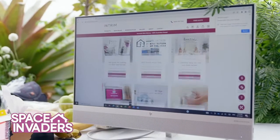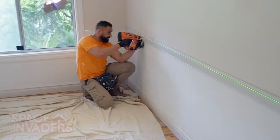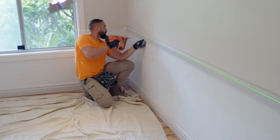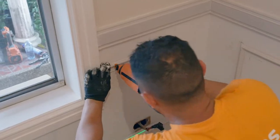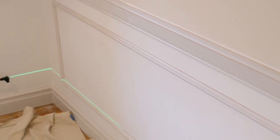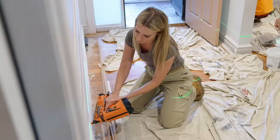For the common areas, Cherie's got bigger plans in mind. Plain white walls can make rooms feel cold and sterile. I want to make them feel warm and elegant. So I'm splitting the walls with mouldings to create a classy, sophisticated wall panel look without the expense. But with so many lines, it's super important to use a laser level to have everything straight.